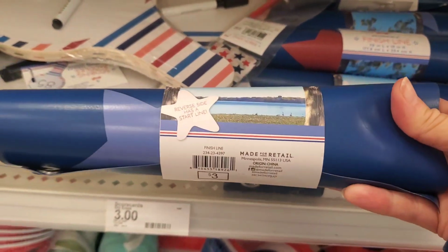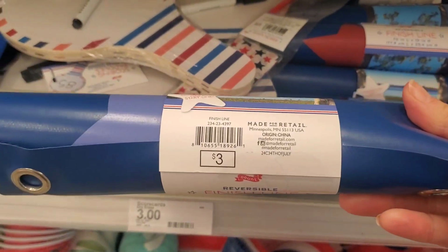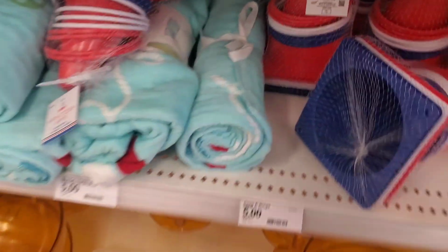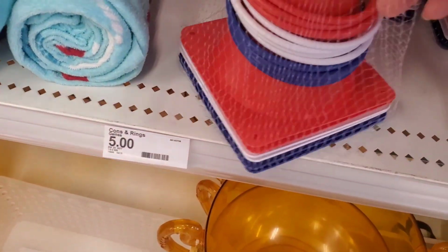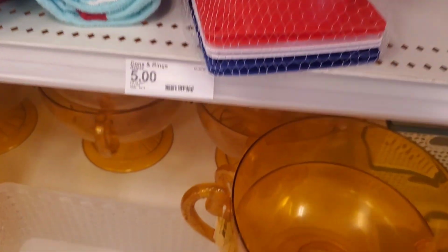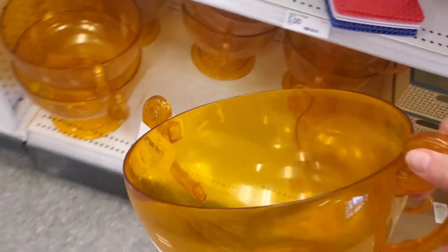Here's a finish line. If you need to have a three-legged race and you need a finish line, just roll that out. Very cute. They have some ring toss games too for $5. Comes with the red, white, and blue cones as well as the rings.